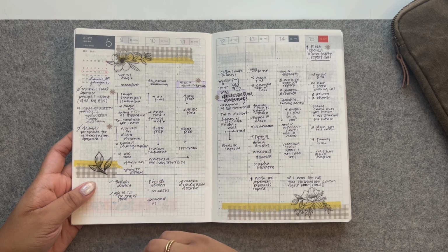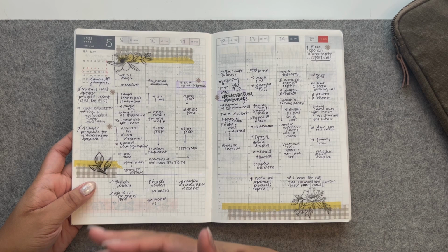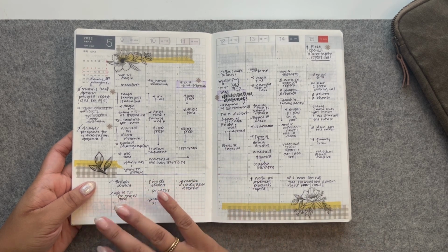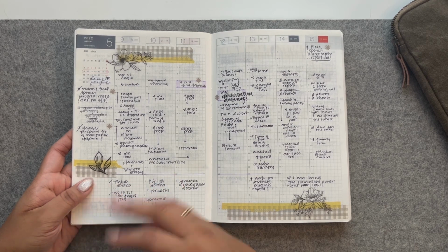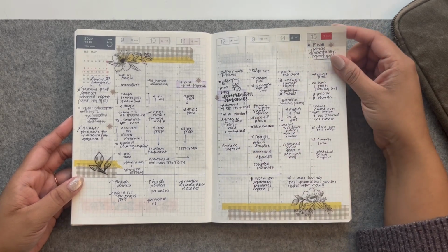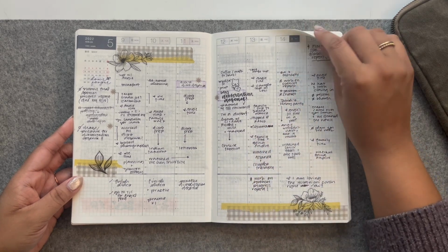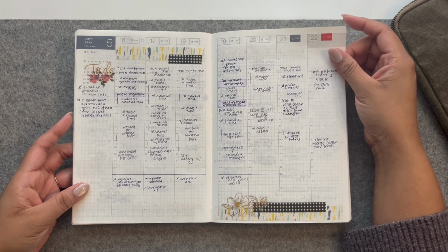And so this is basically where I rapid log all of the things I get done and things I do and how I spend my time in a day. And rapid log is, I think, coming from bullet journal lingo, which essentially means just recording what you're doing on a day-to-day basis. And that's how I use this weekly spread. And that's how I've used the weekly spread actually for quite a bit of time.